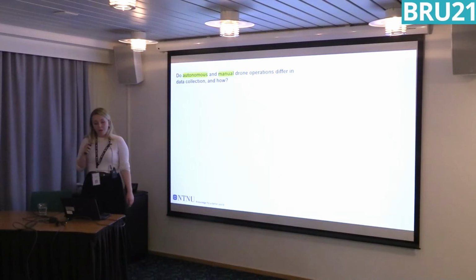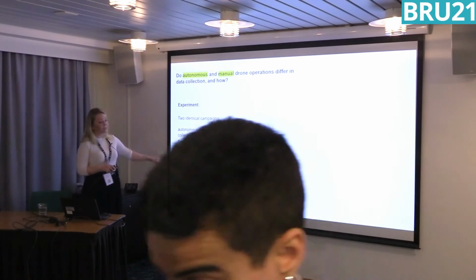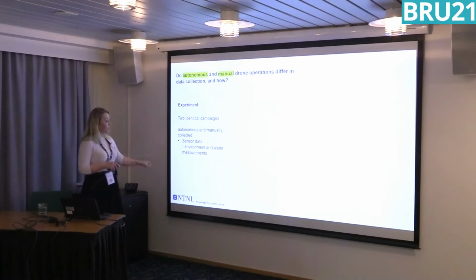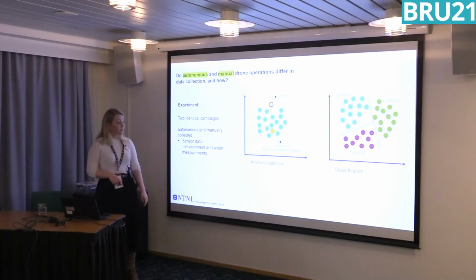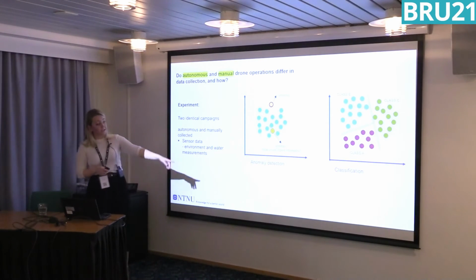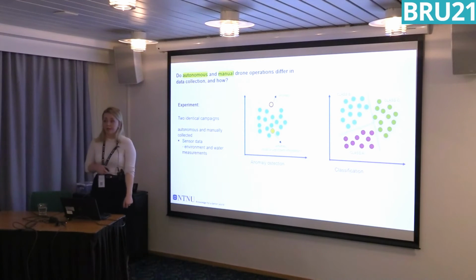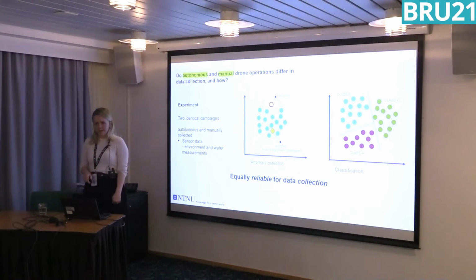So we asked the question: do autonomous and manual drones differ when it comes to this sweet data collection, and how? For this, we have done an experiment where we tested two identical campaigns, autonomous and manually collected sensor data on the environment and water measurements. We tested anomaly detection methods that look for discrepancies in data trends to tell us if something unusual is going on in the data, and classification methods that classify different water conditions. And we realized that these two are equally reliable for data collection.